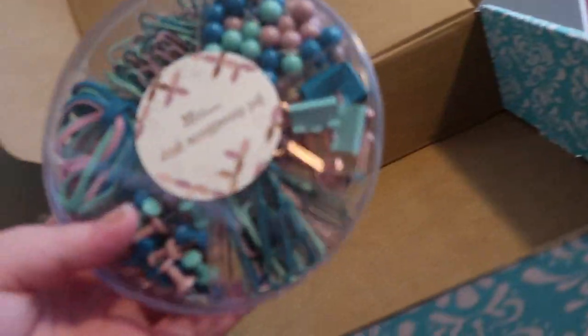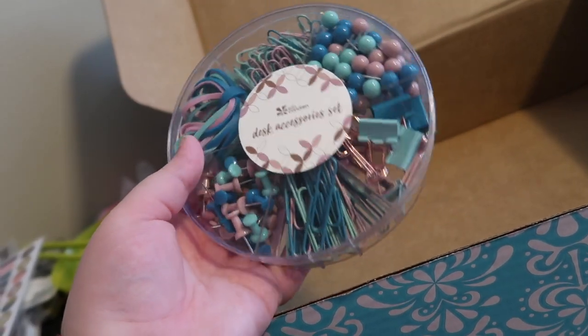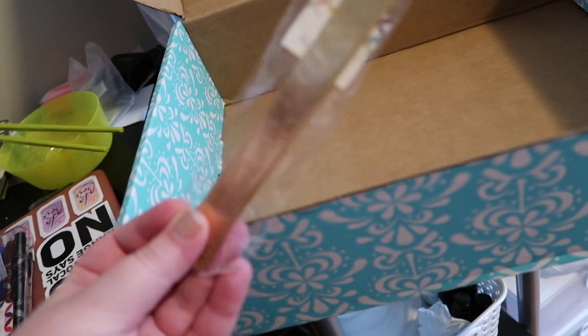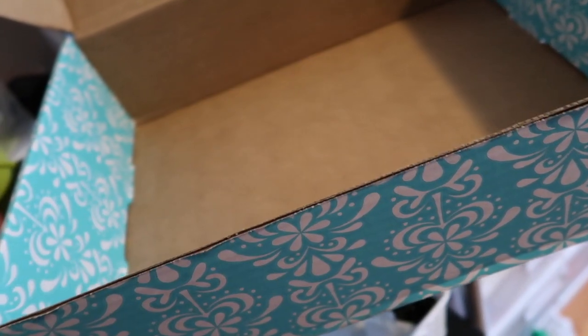and a little desk set, which is absolutely coming to work with me today, even though I have so much desk office supplies. This is still coming with me. And that, oh wait, no, there's something else. A little gold ruler, which is also going to come to work with me, even though I don't need it, but it's going to come with me, because why not? So that was my Erin Condren order.